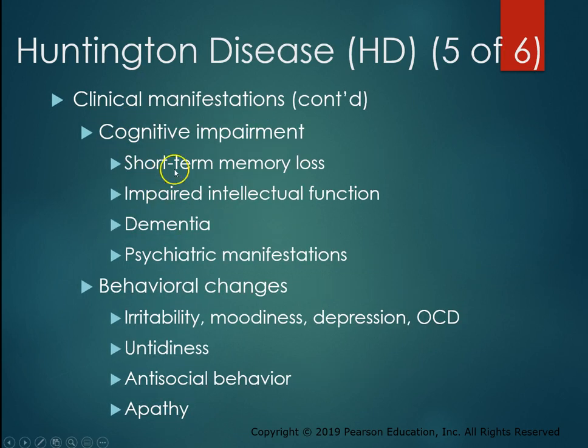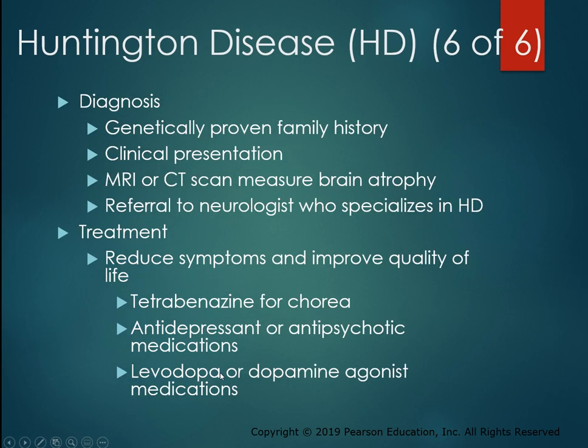Also, you're going to see cognitive impairment, right? Short-term memory loss, impaired intellectual function, dementia, okay, and also behavioral changes as well, okay? And some of these behavioral changes may just be due to what's going on and the symptoms that are manifesting themselves, but also some of them are caused by the severe atrophy that's happening in the brain.